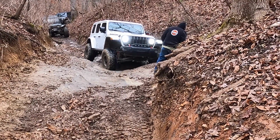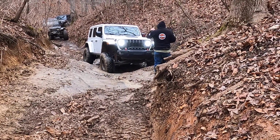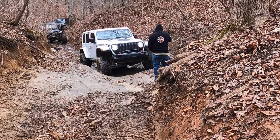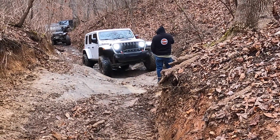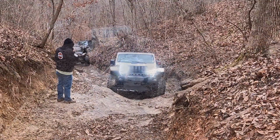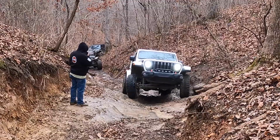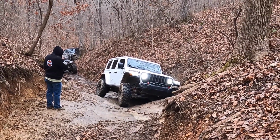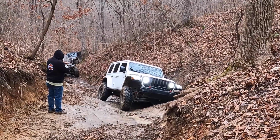There's a rock that's going to be sticking out of the side of the hill there, right next to the Jeep, and right kind of where Kevin is standing. When he moves, you should be able to see that rock that jets out from the side of the wall, right there. From my perspective, I almost put that rock into the side of my driver's side door.